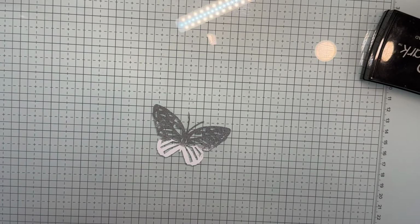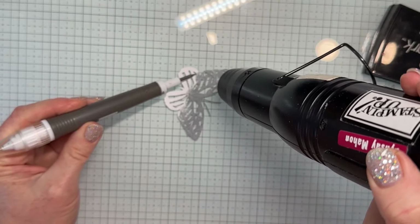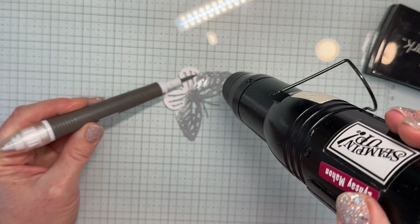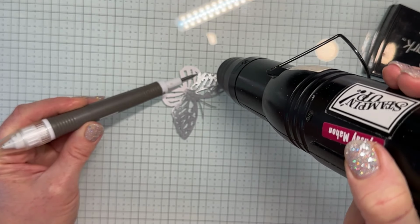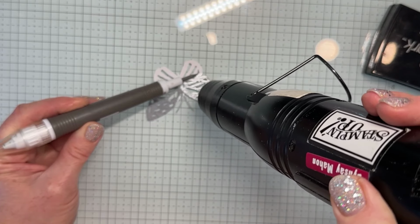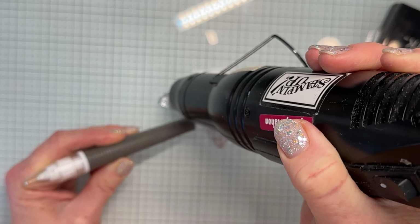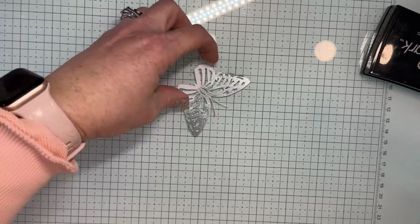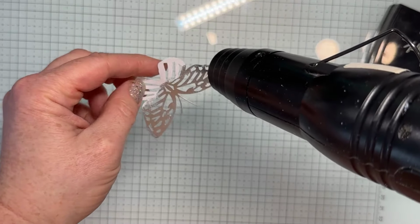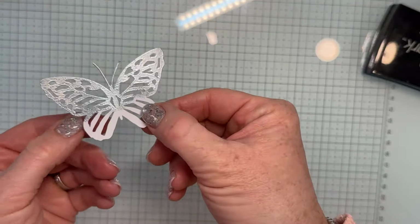So let me grab my Take Your Pick tool. We'll hold that. Because our glass mat is heat resistant, we can emboss directly on it. That makes it really handy. And you'll see as the embossing powder melts, it's going to turn shiny and silver and give us a nice, beautifully embossed butterfly. I'm going to just pick this up because I want to do the edges here as well. Perfect. Okay, lovely. So there we've got our half embossed butterfly.